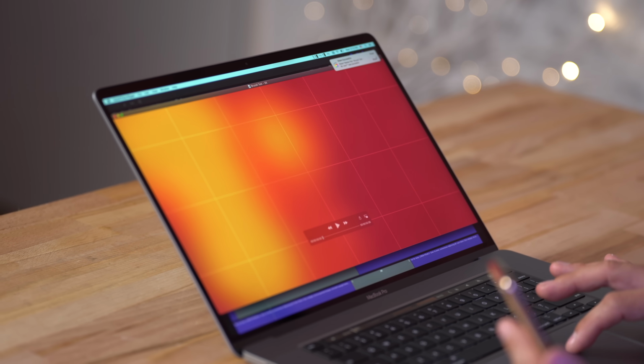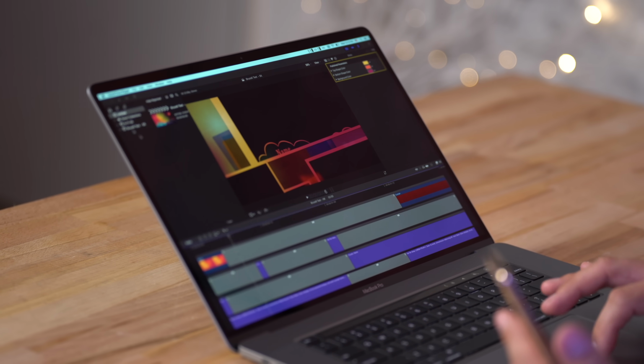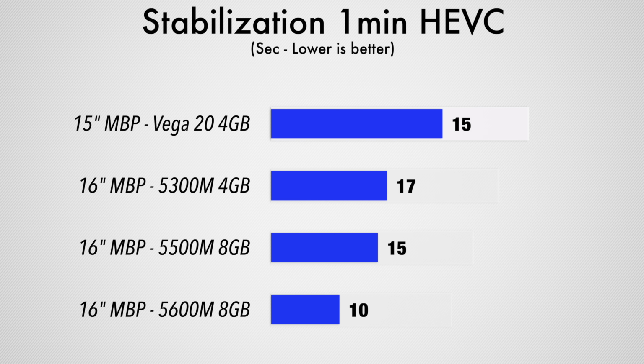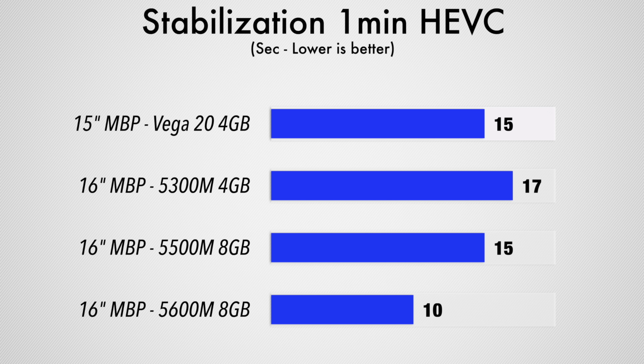Once again, very impressive for graphics rendering and video editing. And now let's test out video stabilization. I'm no longer using that 20-second clip. I'm gonna go straight for a 1-minute clip because these laptops are getting so fast with Final Cut. So let's go ahead and get started here. And we have 10 seconds to stabilize this 1-minute clip. Excellent speed compared to 15 seconds, which was our previous best. And let's make this a little bit more difficult.